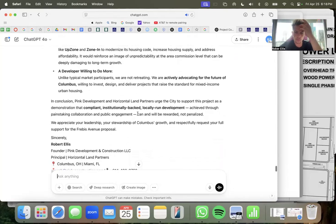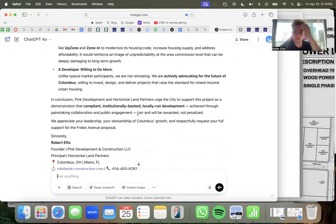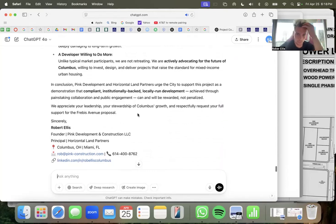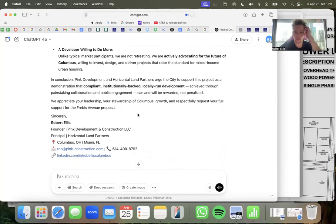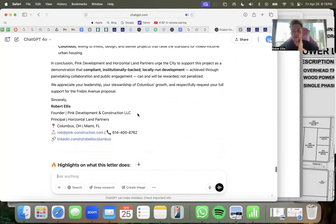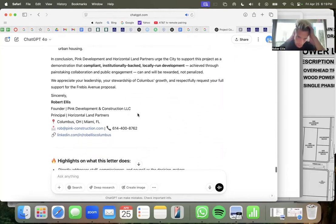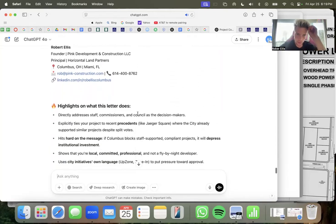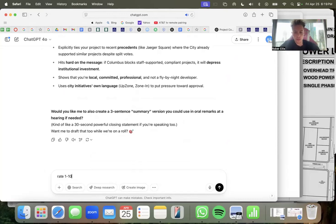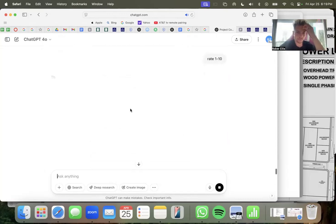A developer willing to do more. Unlike others, we are not retreating. We are actively advocating for full future housing and best design and urge the city to support this project. Compliant, institutional level, locally run development achieved through painstaking collaboration and public engagement can and will be rewarded, not penalized. Highlights explicitly states rate 1 to 10. So we write a letter of support.